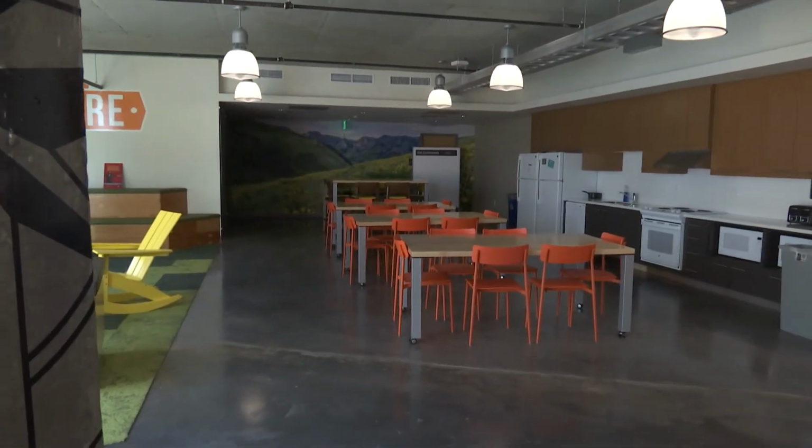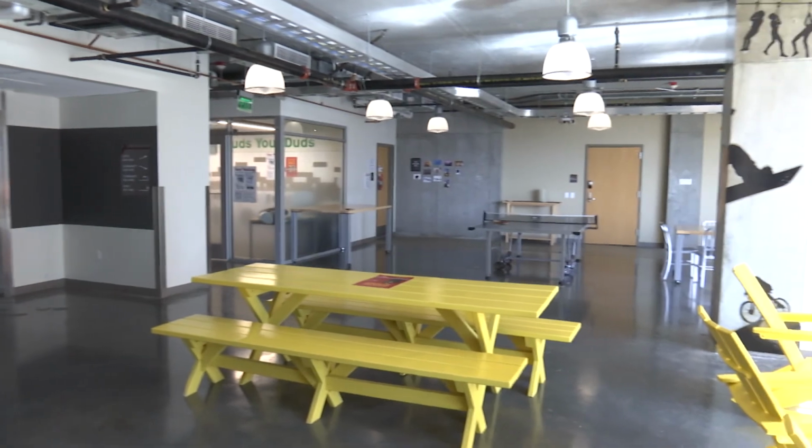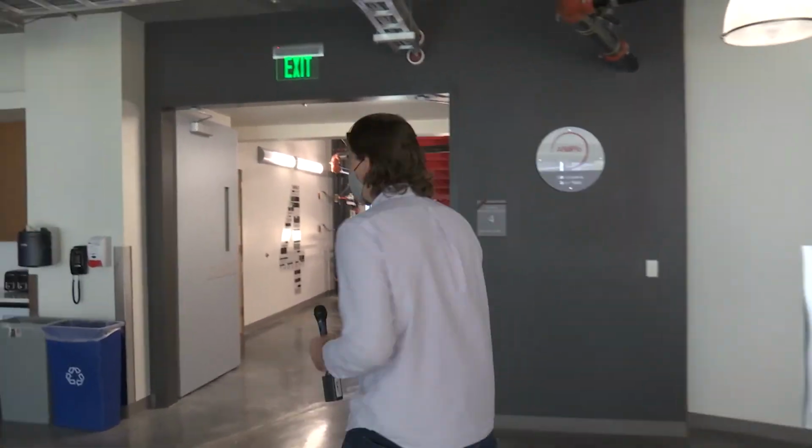So you know, University of Utah and the state of Utah has a strong outdoor economy. So this is where students that are interested in that area live. Each floor also has laundry that's included with the students' housing contract. So we'll go down and check out the third floor.